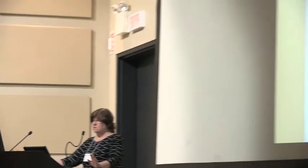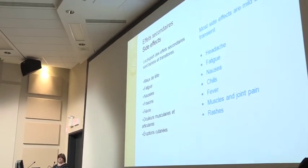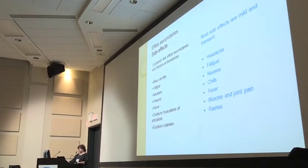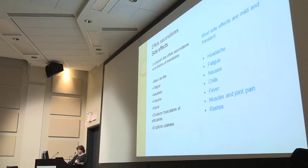So what are the side effects then? You always have to look at the side effects, because when you're looking at the risks and benefits, you don't want to have a treatment that will make you feel worse than the disease itself. So the side effects are usually quite transient. They're very mild, and they don't generally last very long.